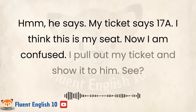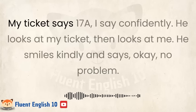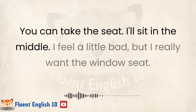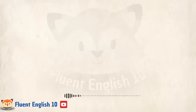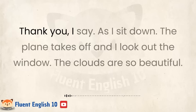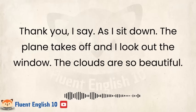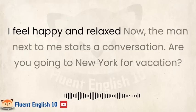Now I am confused. I pull out my ticket and show it to him. "See? My ticket says 17A," I say confidently. He looks at my ticket, then looks at me. He smiles kindly and says, "Okay, no problem. You can take the seat. I'll sit in the middle." I feel a little bad, but I really want the window seat. "Thank you," I say as I sit down. The plane takes off, and I look out the window. The clouds are so beautiful. I feel happy and relaxed now.